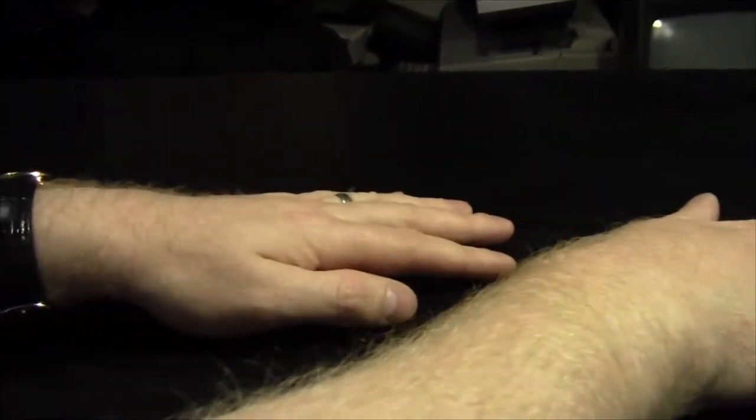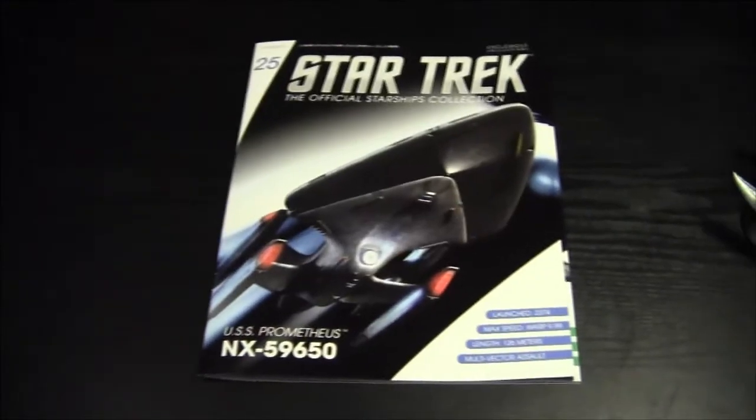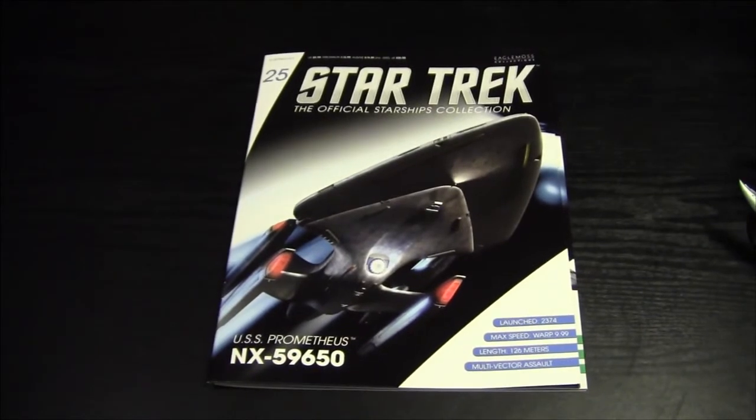For the next one, I'm going to put the magazine in, hiding the last page, because I really don't want to spoil the surprise. I don't like to know what ships I'm getting next. But, oh, hello. Your logo top again. Hey, brings in extra viewers. There we go. Anyway.